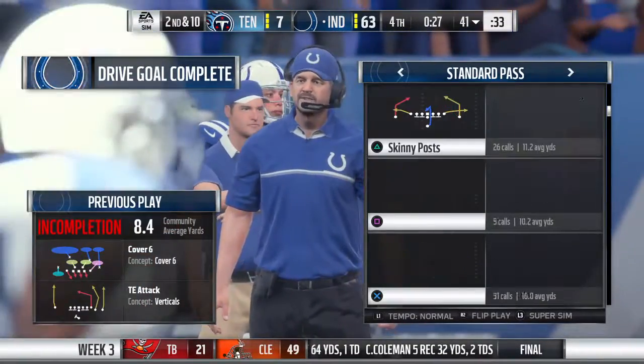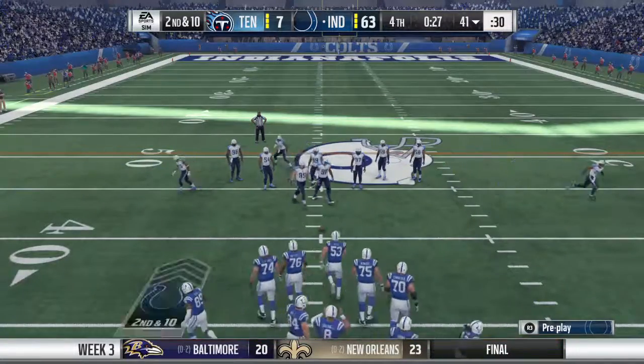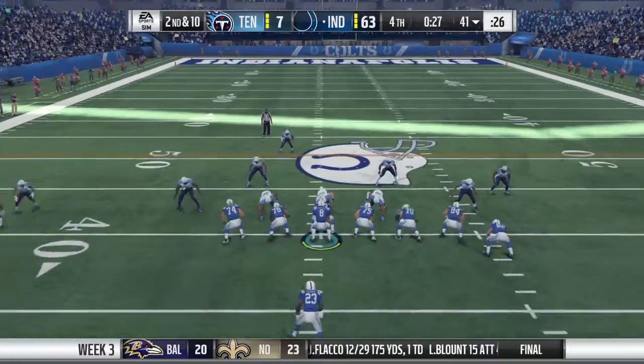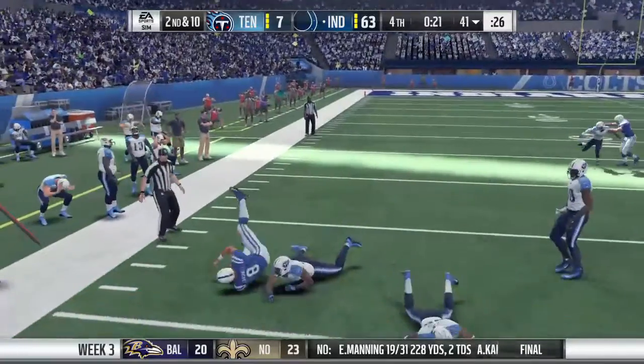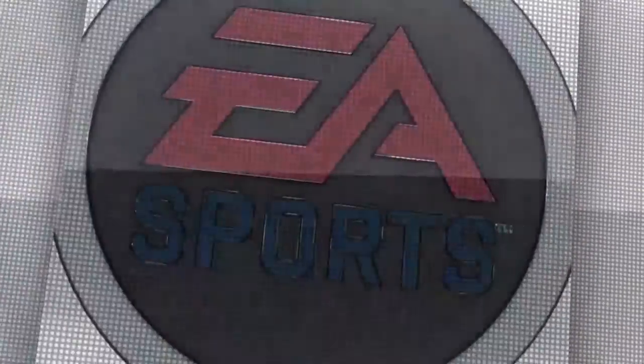The positioning here is key. As a defensive back, you're taught 99% of the time, make a play on the football. But in this case, making a play on the man was all the difference. That's what forced the incompletion. Now he'll look to throw here on 2nd and 10. And he'll be taken down, but not before he gets into enemy territory.